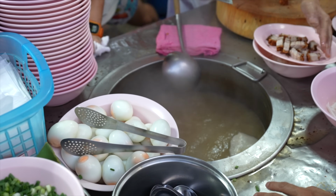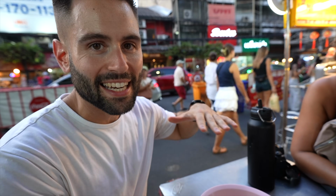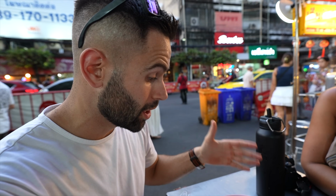The broth is really nice. Wow. So you can have it two ways, either with just pork belly or with pork belly and everything else from the pork. So lots of organ meat. So we got one of each. I got the one with the everything.